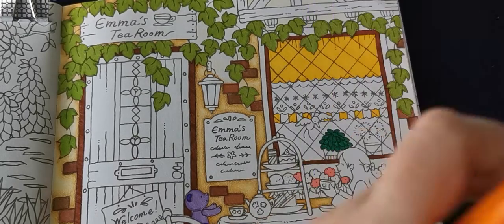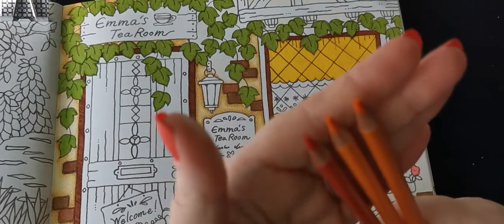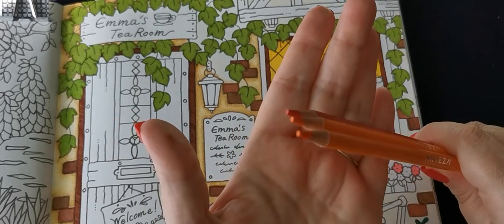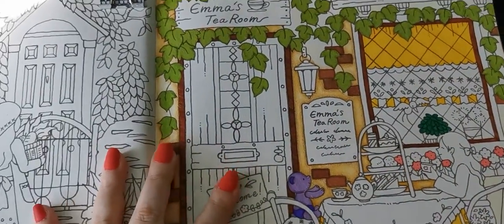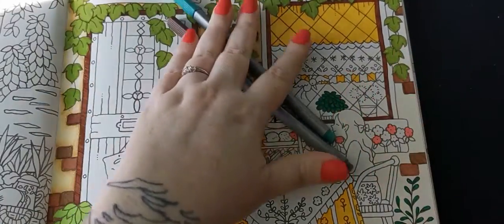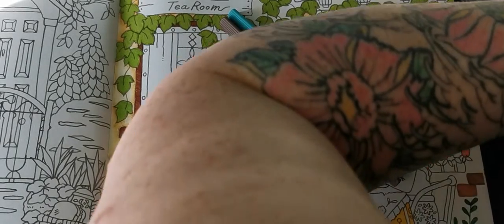Okay. Now, the Arteza pencils, when they come in their set, are sharpened, but to a blunt point like this. I don't know if you can see that. There you go. Is that picking up on camera? But I like quite a fine tip. So I'm going to quickly whiz these through the sharpener, so please excuse the noise. I will be right with you.